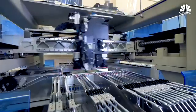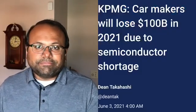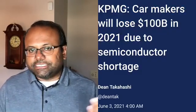So when original equipment manufacturers, such as your Fords and your General Motors, Hondas, whatever it is, do not have the ability to obtain or procure these semiconductor chips, they're unable to put more cars out on the road. And that is why these OEMs have all reduced their anticipated supply of new vehicles in 2021.